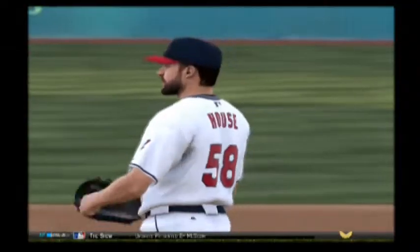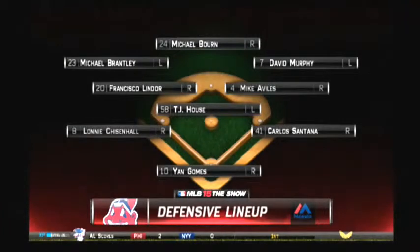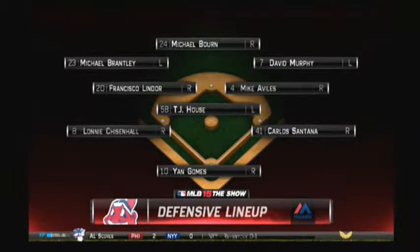Ball game. So after one pitch yields our first out of the night, let's give you a look at how the Tribe stacks up defensively. It's brought to us by Majestic. For two.